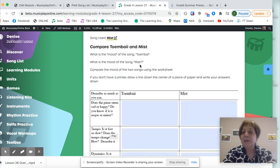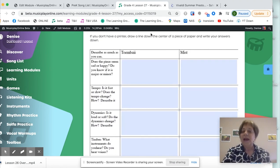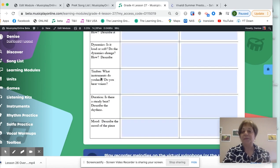So then they compare Tumbai, which was the upbeat Hebrew dance piece, and Mist, which is a very, very different mood altogether. And this worksheet is given in supporting resources for them to compare tempo, dynamics, timbre, mood, all those things.